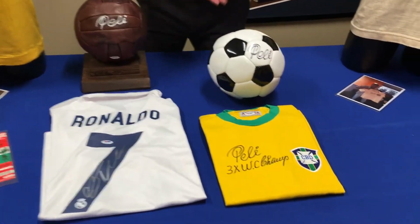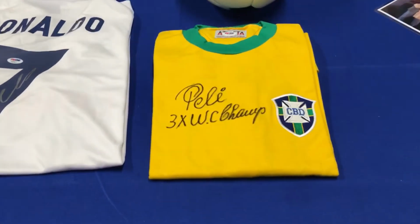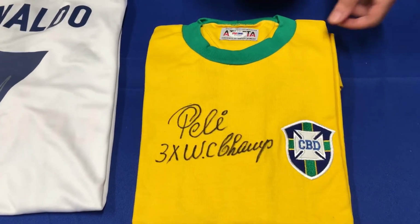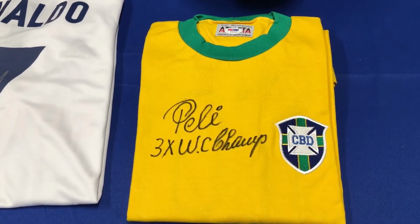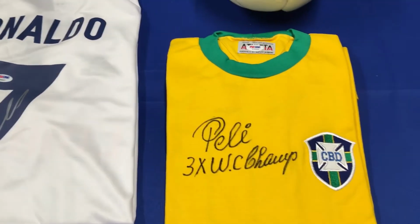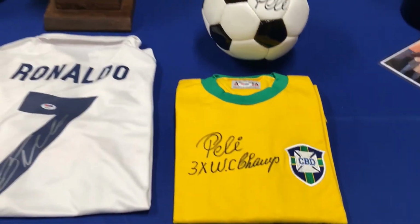I mentioned before that Pele is the only player in the history of soccer to win 3 World Cups. This is a replica jersey, not game used, obviously much more affordable than the 2 game used jerseys you saw before, and very cool how Pele inscribed it with the 3-time World Cup champ.